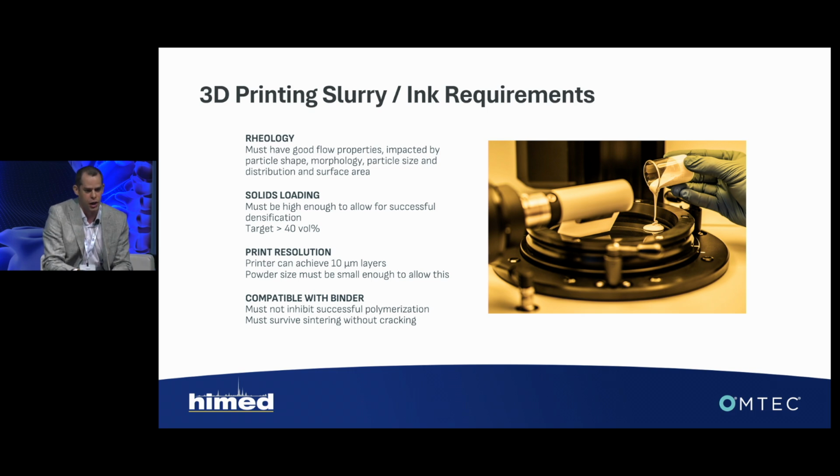So consistent with that thought, what makes a good candidate 3D printed slurry or ink, right? So the material needs to flow well, right? So the powder itself, which is embedded and creates that slurry that you saw before, needs to have a proper particle shape, the distribution, the morphology, and surface area is really critical as well. So at HiMed, right now, step one of this Bioceramics Center of Excellence is incorporating our materials that are tried and true, that have found their successes in patient outcomes for decades, optimizing the materials for the ideal slurry.